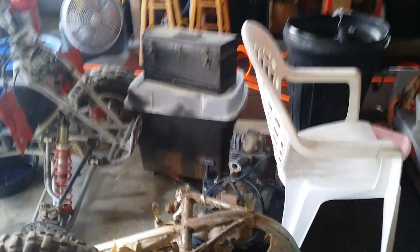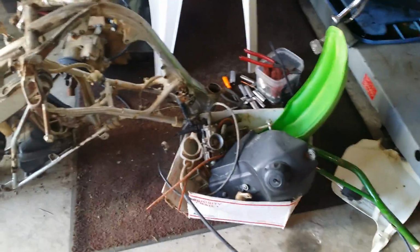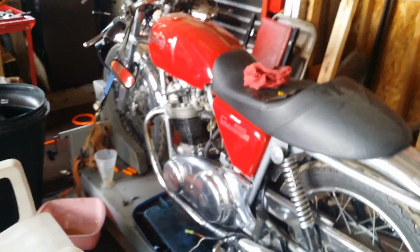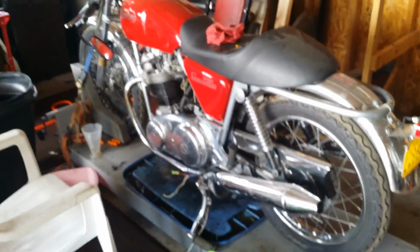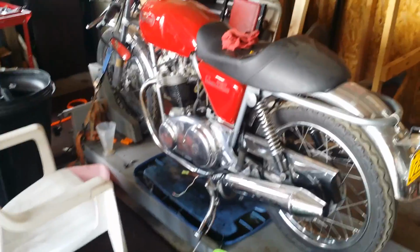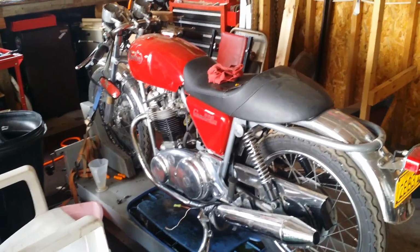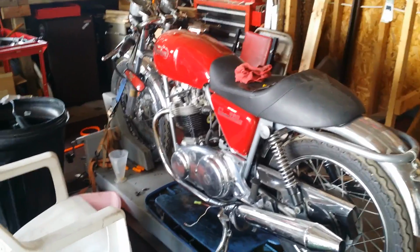a KX85. The motor's in that bottom tub, and it's had a bad crank. I'm taking it apart, and if you notice, I'm actually working on the Norton Commando, which has been in here for a long time. I've made a couple videos of it, but I'm probably going to get ready to go ahead and sell it. So I might get a video or 2 of that maybe soon.